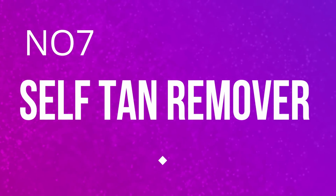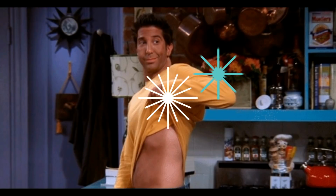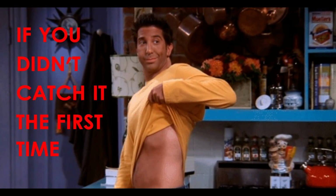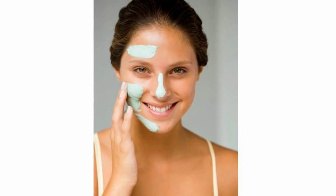Number 7. Baking soda can also be used as a self-tan remover. When your natural bronze glow turns into a streaky, patchy or orange-hued disaster, don't despair. Apply a paste of baking soda and lemon juice to the uneven patches and scrub off with a washcloth. Shower, moisturize and voila, your normal healthy complexion will be restored.